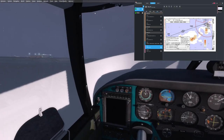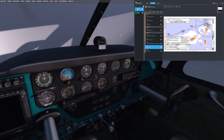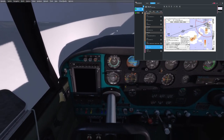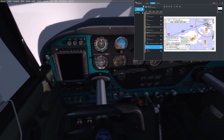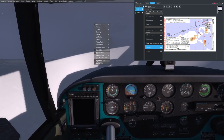As you can see, it's a very, very cold day out. I can't even keep the airplane warm with the window open. So let's get this plane started up so we can defog the windows. And then we'll talk about, brief the approach and get going.